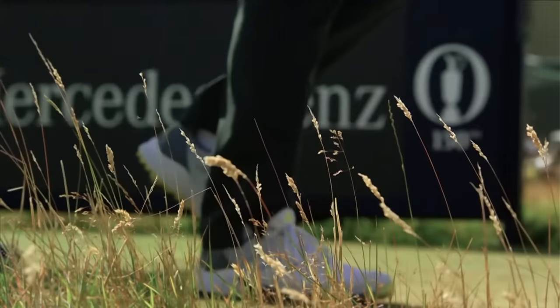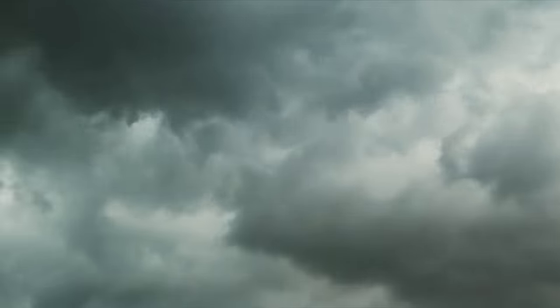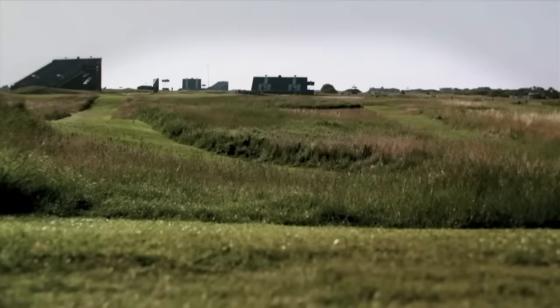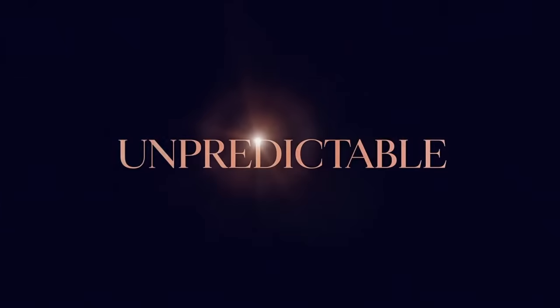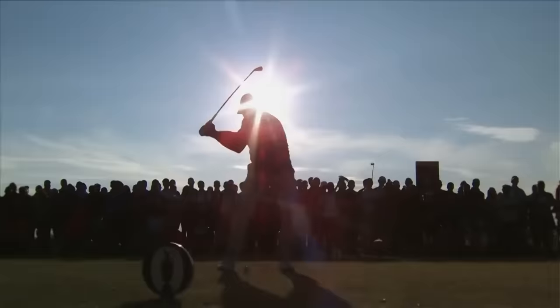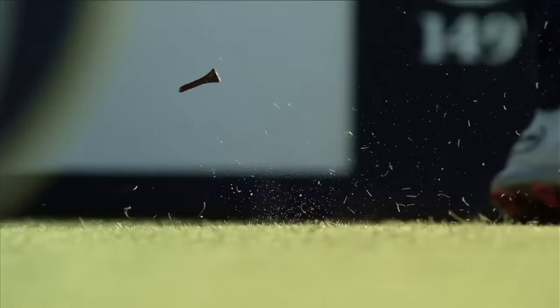We're told that the weather forecast for today is kind early on, for the possibility of some wet weather later. I think Mother Nature kicks it up another notch. Quite extraordinary. What a moment.